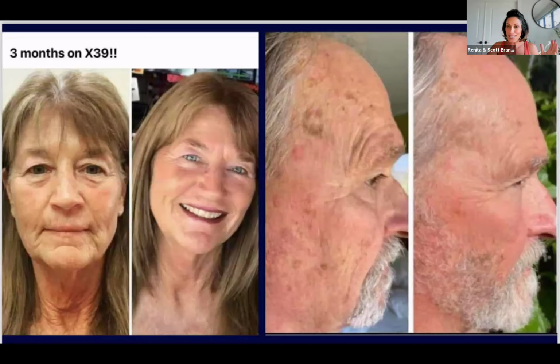So we've got lots and lots of great pictures and stories and testimonials. 3 months on the patch, people are reversing how they look. You know, men, women, everybody. I mean, look at this guy's age spots. That's what happened to my liver spots on my face. They're all gone now. But it's just really remarkable.